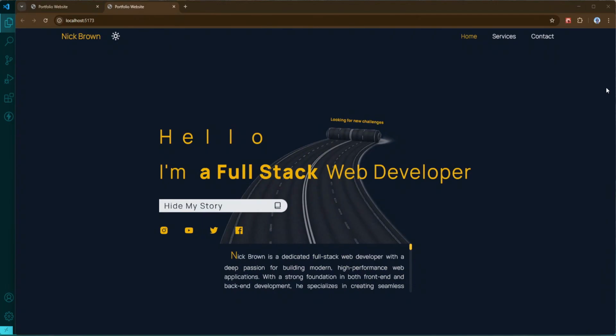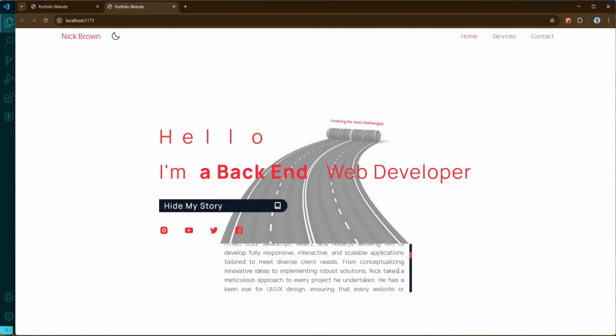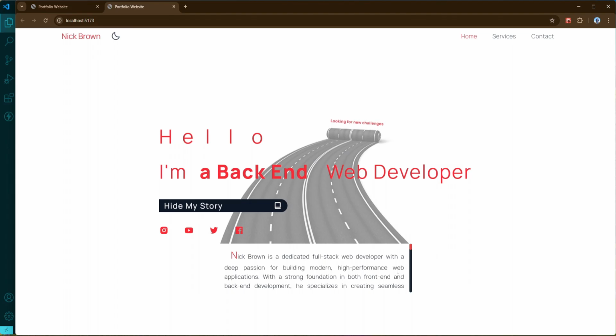Let's go to the browser. So when we have dark mode, the scroll bar is yellow. When we switch to light mode, then you will see that the scroll bar will become red.